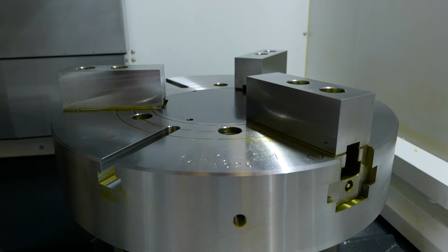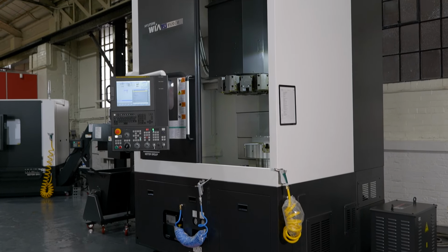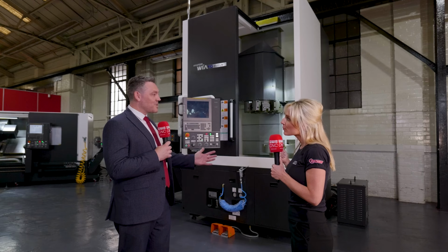Well, exactly, that's a huge point, because when you think of a horizontal turning center, you've got quite a considerable floor space, so as long as you can consider the height, you're fine with these machines. Yes, of course. It takes up way less space.